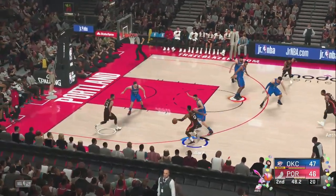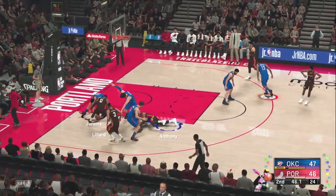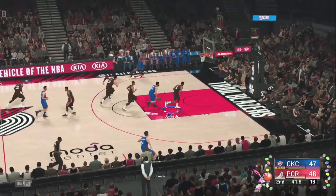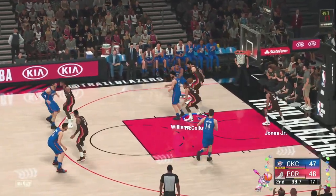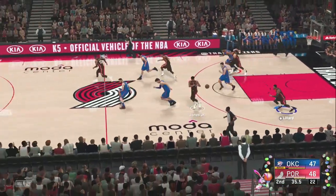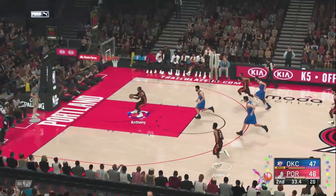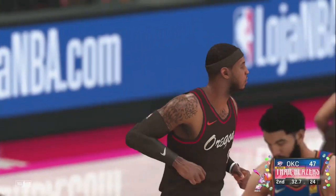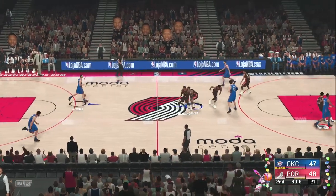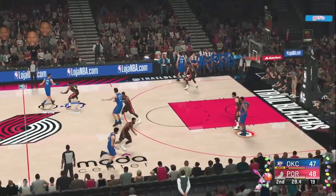50 seconds left now here in the second. They swipe it. Fast break. Here they come. Williams passes to Mikhailuk. Portland grabs the miss. And here we go, Anthony heading to the hoop. And it's Anthony with the jam. That's what you call filling the lane to perfection. Anthony with the quick hitting bucket.